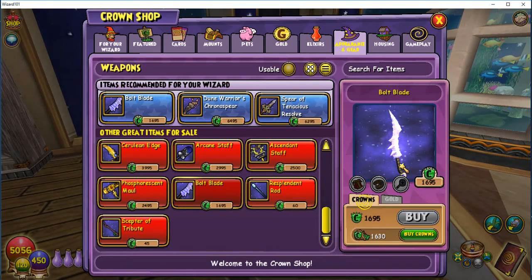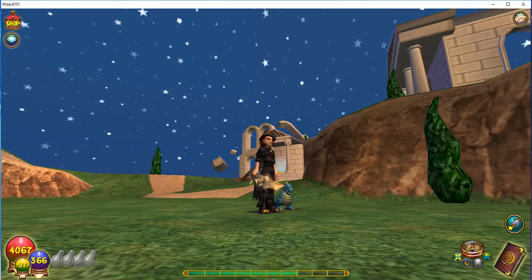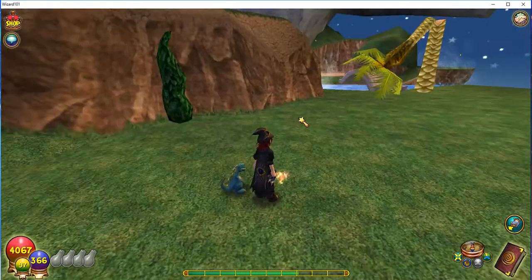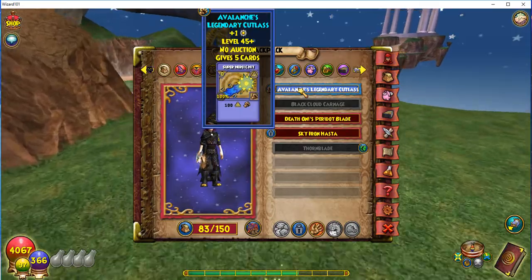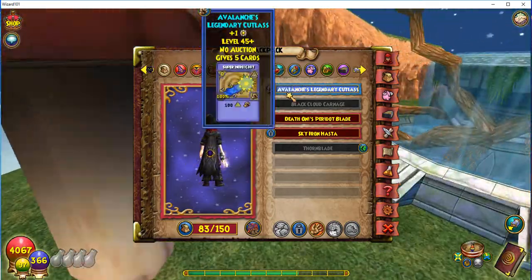So my number 2 spot goes to the Avalanche's Legendary Cutlass Sword. Now, this sword you get from Dragonspyre, and the boss's name is the Avalanche. I've probably mispronounced that name a million times.